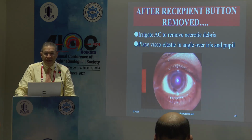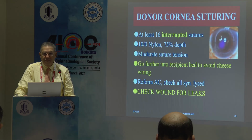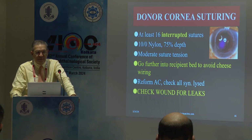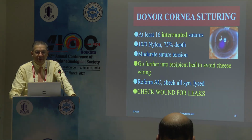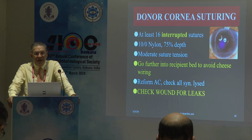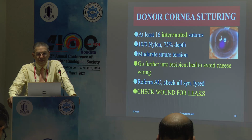After the recipient button is removed, irrigate the AC to remove the necrotic debris. Place copious viscoelastics in the angle. Try and open all the peripheral synechiae if possible. And I take at least 16 interrupted sutures, always interrupted sutures. 10-0 nylon, 75% depth. In a regular optical keratoplasty, you can go up to 90% depth. But in this, it is difficult, so 75% depth is quite adequate.